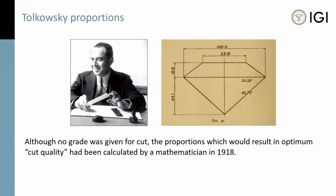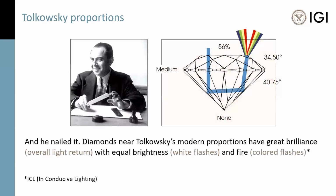Now, we did have a system we knew had identified optimal cut quality in a round brilliant. These were calculated by a mathematician in 1918, Marcel Tolkowsky, and he nailed it. Diamonds near Tolkowsky's modern proportions to this day have great brilliance, which is overall light return, with equal brightness, white flashes, and fire, colored flashes.